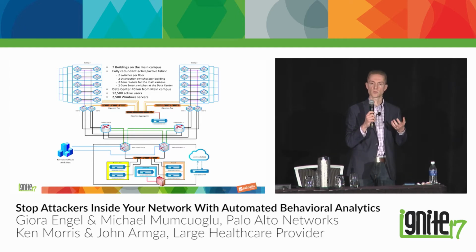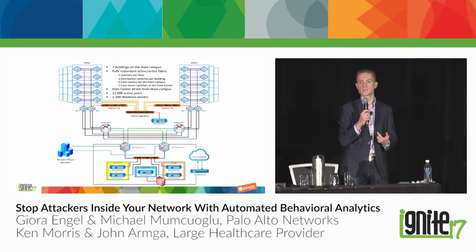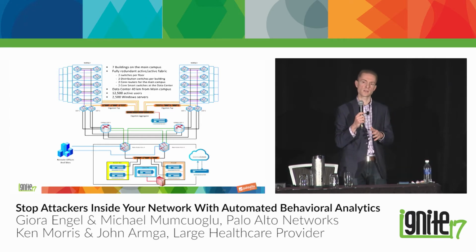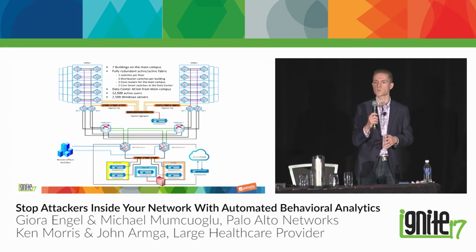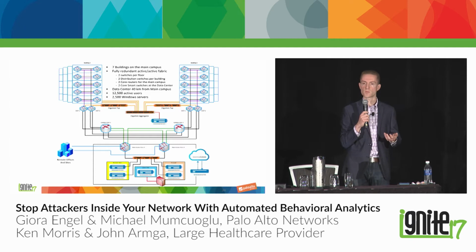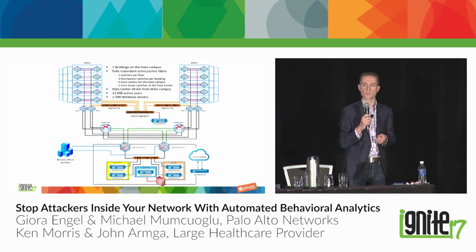Or you can actually do internal segmentation and use the fact that the firewall is between the different segments to see the actual traffic. So in some cases it's better to do it this way. In some other cases it's better to do it that way. Segmentation is always good, but sometimes you also need to add some passive monitoring, depending on the network architecture.